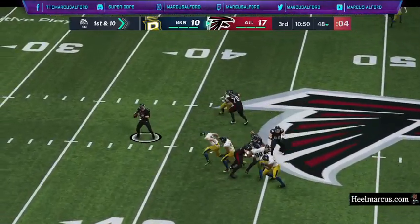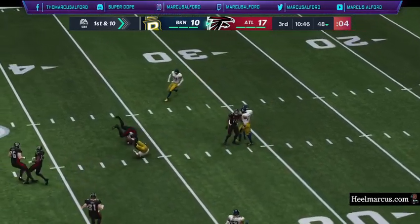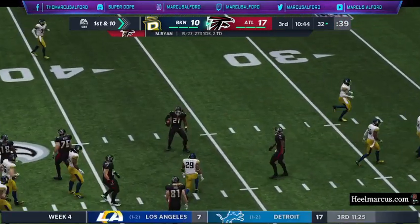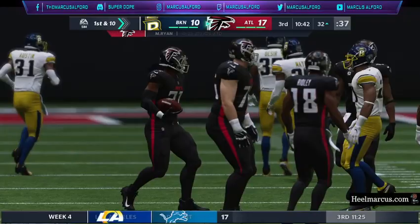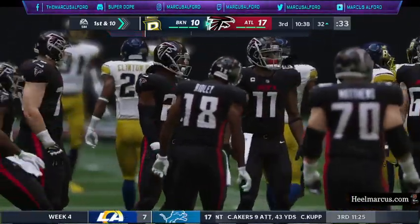Operating from the gun, Ryan. Now he'll dump it underneath to his running back, complete. And he takes this one down almost all the way to the 30. That good for 21 yards on the catch and run.